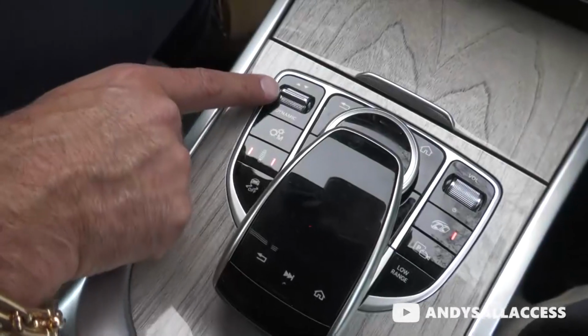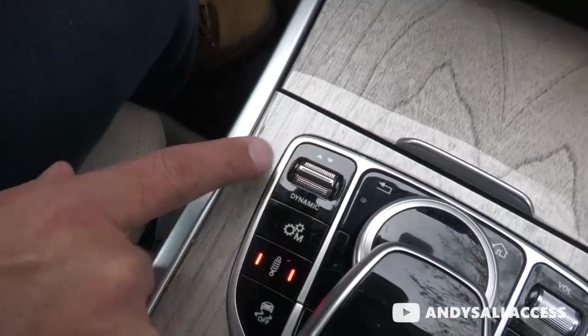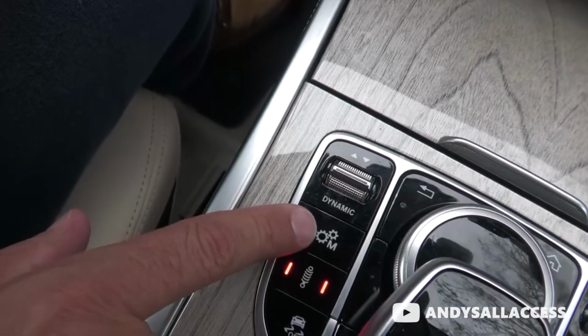Maybe. So this is your dynamic mode. This is where you pick your sport mode, sport plus. This is to change it to manual transmission.